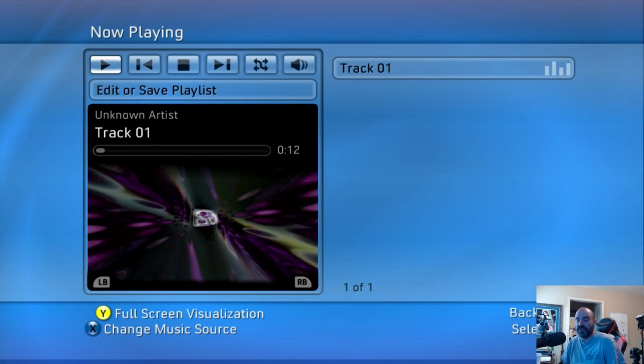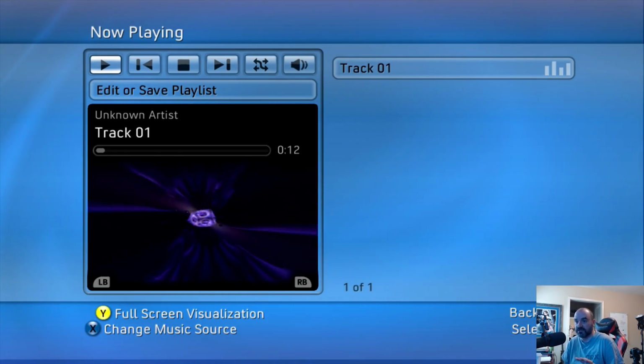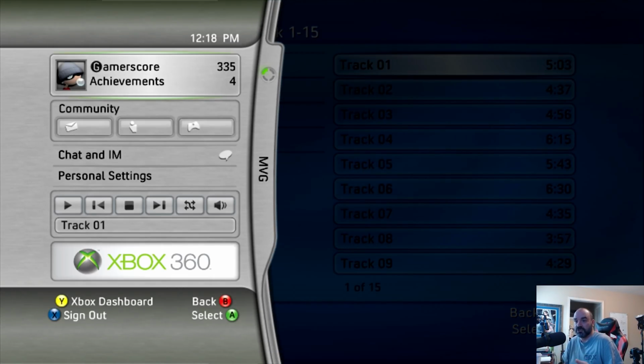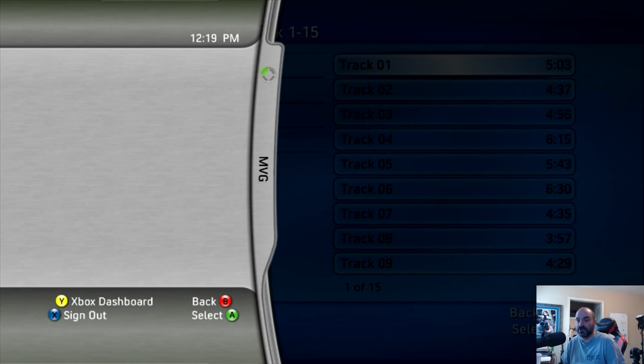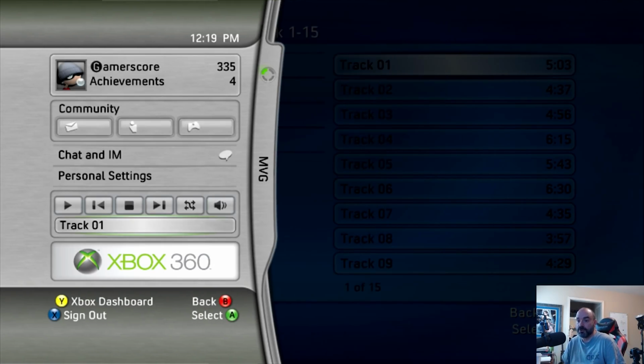Now, one really cool thing about the music was you weren't just limited to listening to it on this particular screen. If you press the guide button, you could pull up your guide, which shows you the currently logged in profile, and you can play music from here. So essentially you can listen to music as you're navigating through the dashboard, and that was a really cool feature that Xbox provided, something they had started out with on the original Xbox days. You could load up your playlist and listen to your songs from this particular view of the dashboard itself. You can just click on play all, and that would literally cycle through all the music that you had on your Xbox's hard drive.